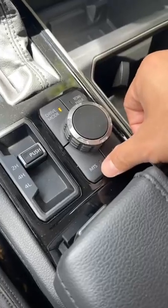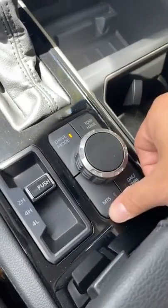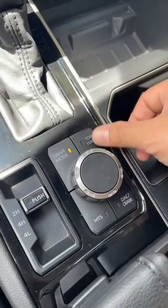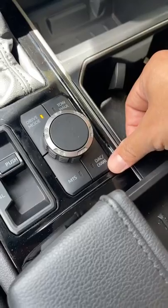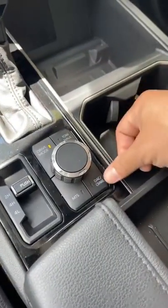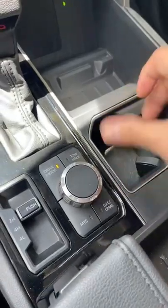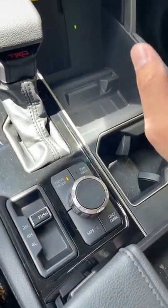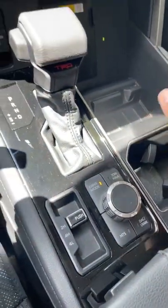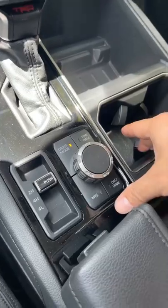So basically that changes how the differentials behave depending on the road surfaces that you have. And then you've got 2 different tow modes and also your downhill assist or crawl control. Crawl control, think of it as like cruise control, but when you're off-roading, you could just set the speed so you don't have to worry about applying gas. You could just worry about applying the brakes. So really helpful features if you like to do some off-road stuff.